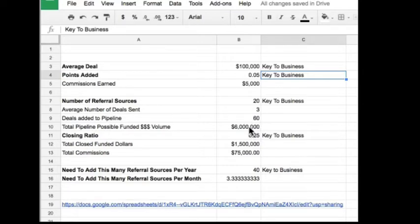Which means that would be $6 million in total funding. If your closing ratio was only 25%, you'd make $75,000. My guess is that if you're working on smaller deals and you're doing it the way that I'm teaching you, you're going to close more than that. So obviously, if you're working on bigger deals, your closing ratio will probably go down.